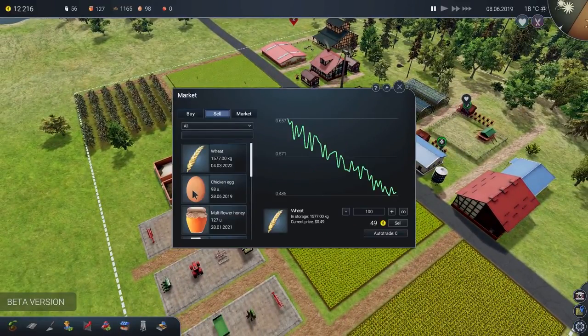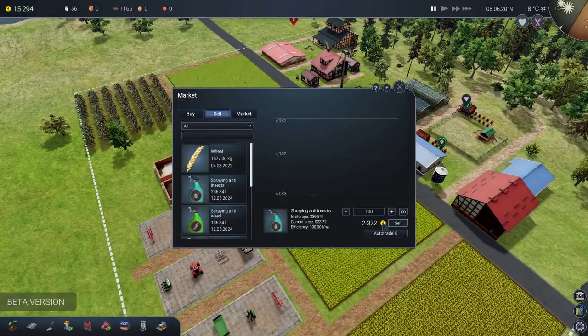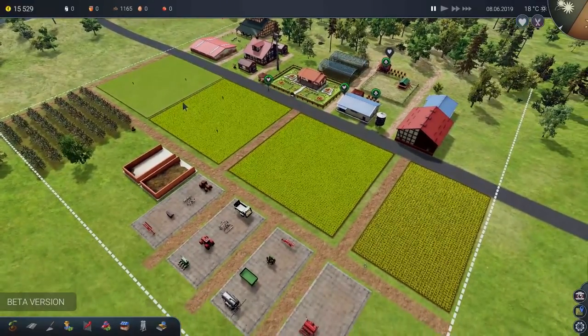And while we're there, let's go through and see what meagre amount of money we can make on all these things. Let's sell all that. Oh, the honey sells quite well. Cow's milk, hardly anything. That's rubbish. But we have made a tiny bit of money at least. So that's got to be a plus, right?